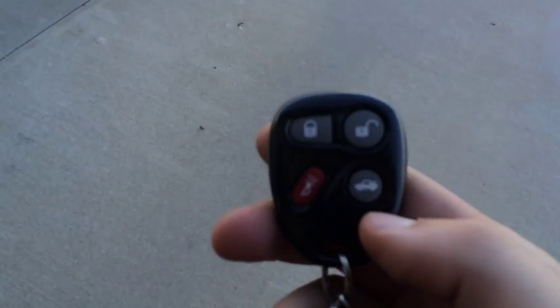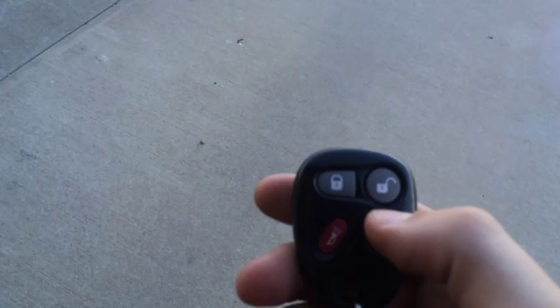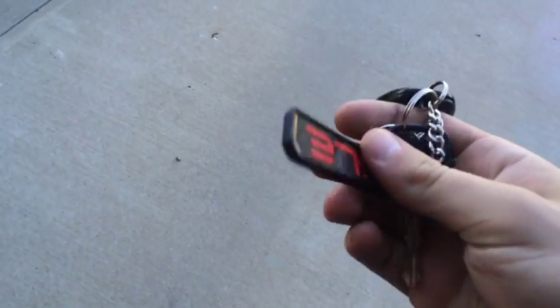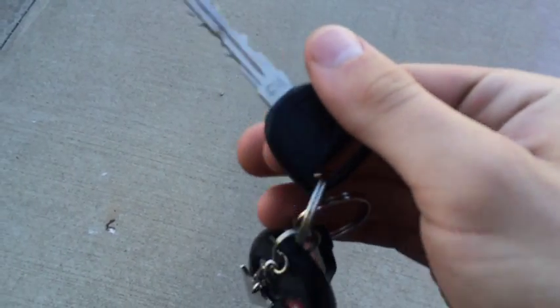It has the same thing as the black car, the Grand Am. Remote unlocks, locks, trunk release, and panic. I got a few little keychains there. Same style key as the black car.